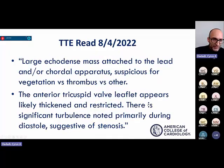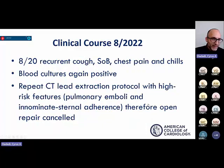Our imagers presented this lead to us, and so again, it is not clear whether this is thrombus or vegetation, which is the eternal challenge with right-sided structures, although the preponderance of the evidence probably would have suggested infection. She came back a few weeks later with recurrent cough, shortness of breath, chest pain, and chills. Blood cultures were again positive.